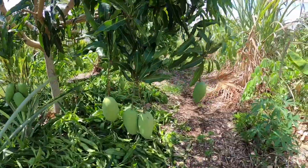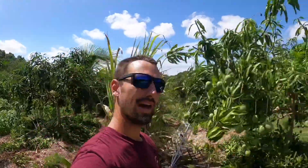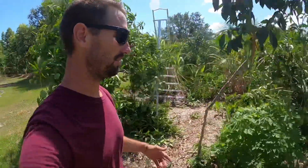One of the things that happens a lot when you're pruning this time of year is that sometimes you end up accidentally cutting some fruit down, and you know, that happens. The wind's gonna knock them down, I'm gonna knock them down, things are gonna happen.